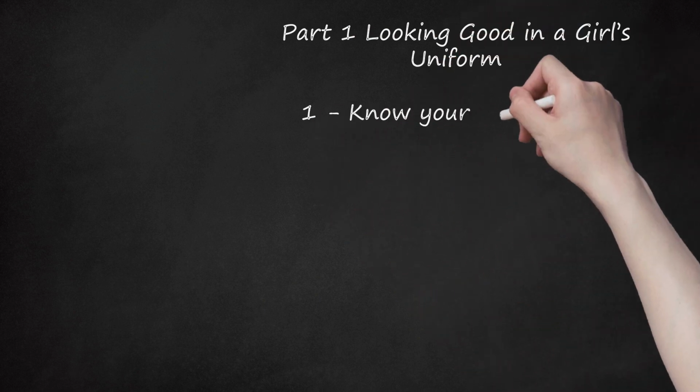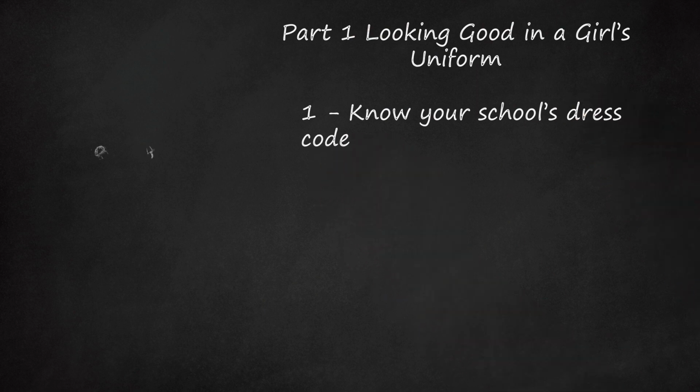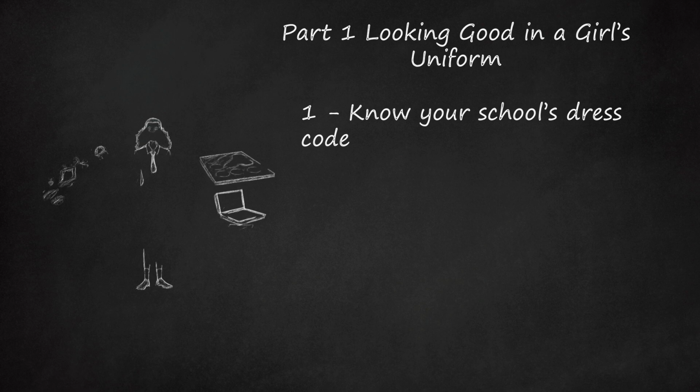Part 1. Looking good in a girl's uniform. 1. Know your school's dress code. Each school is unique and has its own uniform style and dress code, and knowing the dress code for your school can help you accessorize, customize, and alter your uniform to make yourself feel more comfortable in it.